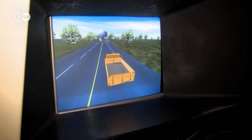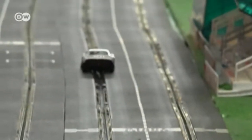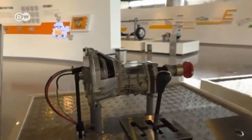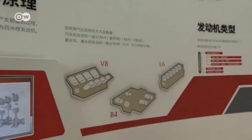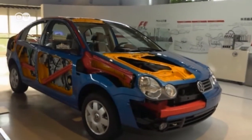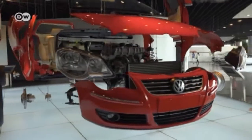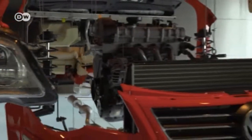It probably drives better on the simulator than in reality. Another option, drive a slot car. But here too, the cars and roads are imported, not Chinese. There is no lack of technical exhibits explaining what goes on under the hood of a car. But most foreign visitors won't be able to read the explanations. These exhibits too are mostly imported, while Volkswagen is China's biggest car manufacturer.